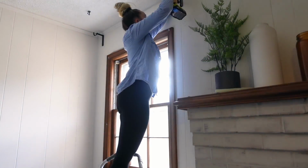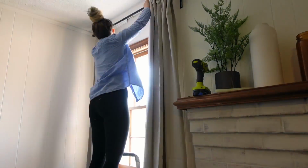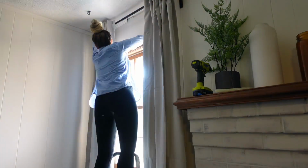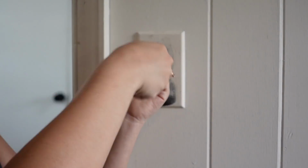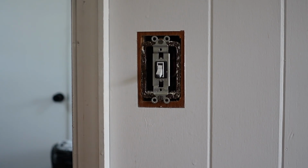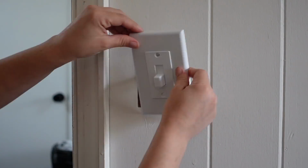I put up these curtains from IKEA. It was super quick, super easy, super affordable, so definitely check that out if you're looking to update the curtains in your house. Then it was time to update the light switches, and same brand as those outlet covers, they have these light switch covers.